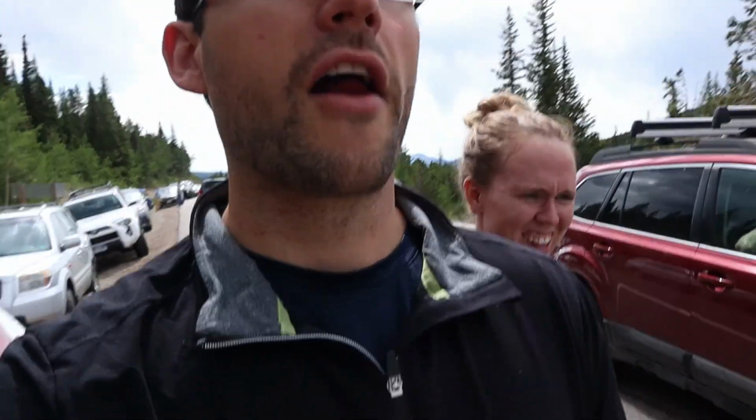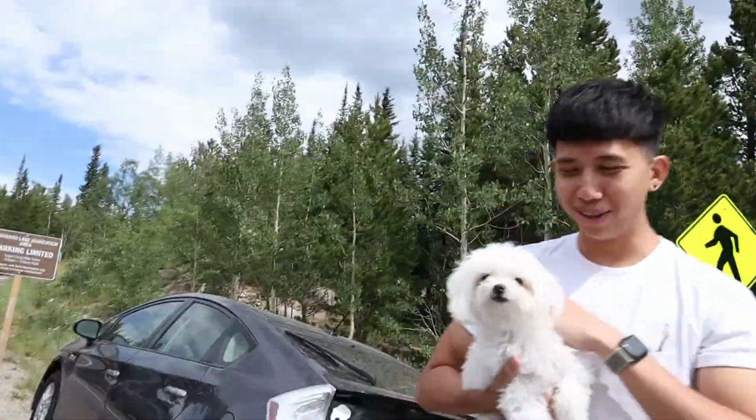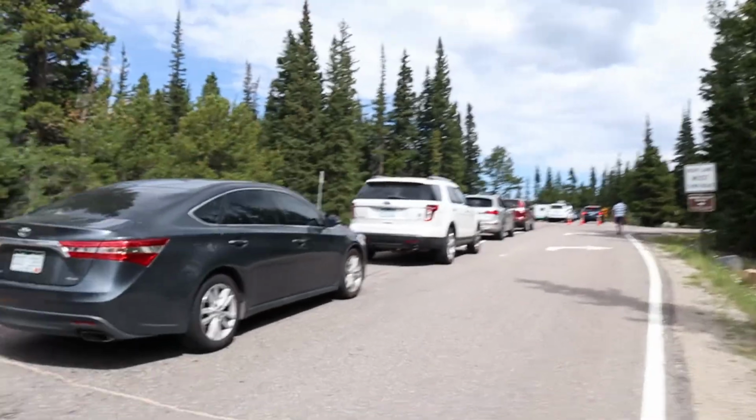Oh no! Little doggo almost. Hi. Good catch. Trying to run out of the door. Still going.